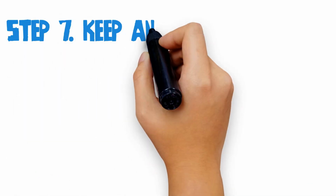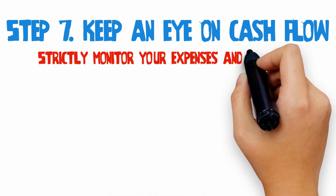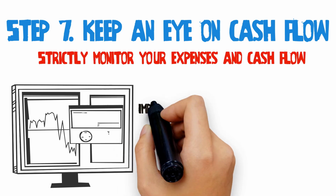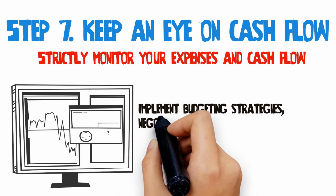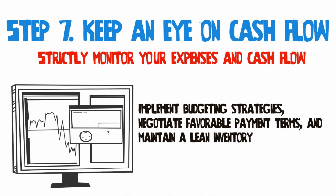Step 7. Keep an eye on cash flow. Strictly monitor your expenses and cash flow to ensure you don't overspend or run into financial difficulties unexpectedly. Implement budgeting strategies, negotiate favorable payment terms with suppliers, and maintain a lean inventory to optimize your limited resources effectively.